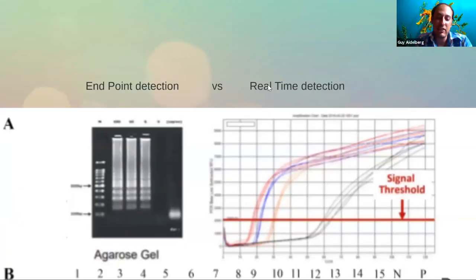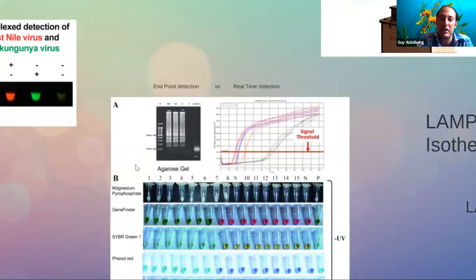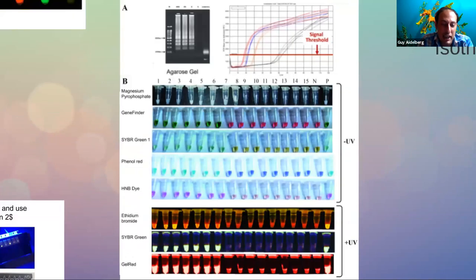And then when you do one of these reactions, there's sort of two different ways to look at them. You can look at the end and see if what you were trying to amplify is there, or you can also, on the right, see real-time detection, which means following the reaction as it's happening, and then you can see the dynamics. And then as I was saying, there's lots of different ways to visualize LAMP detection. So you could see the fourth one, this phenol red is like a pH dye, and then we were talking before about this HNB dye. And then there's also fluorescent ways. There will be a link to the presentation after. Next one.